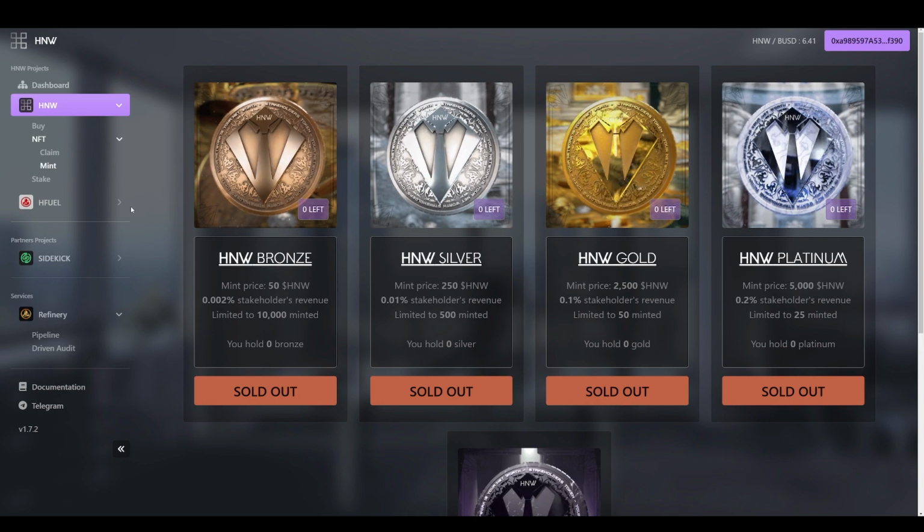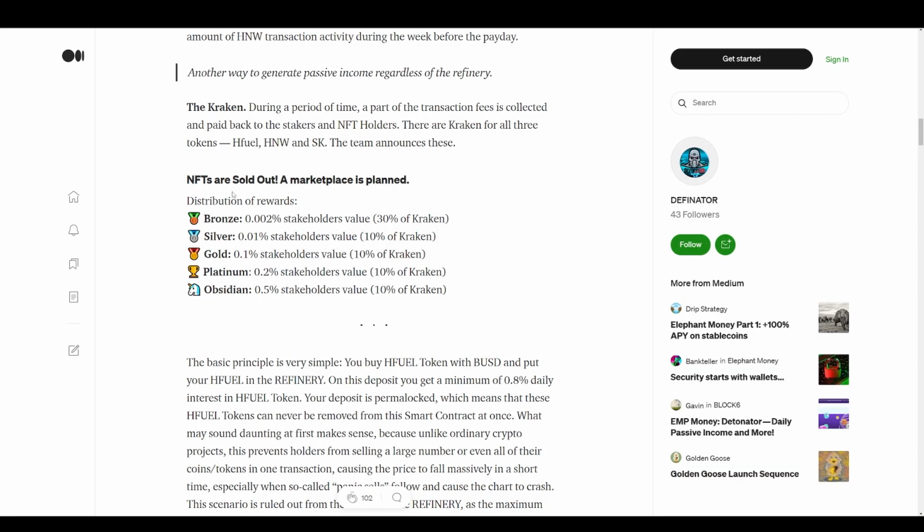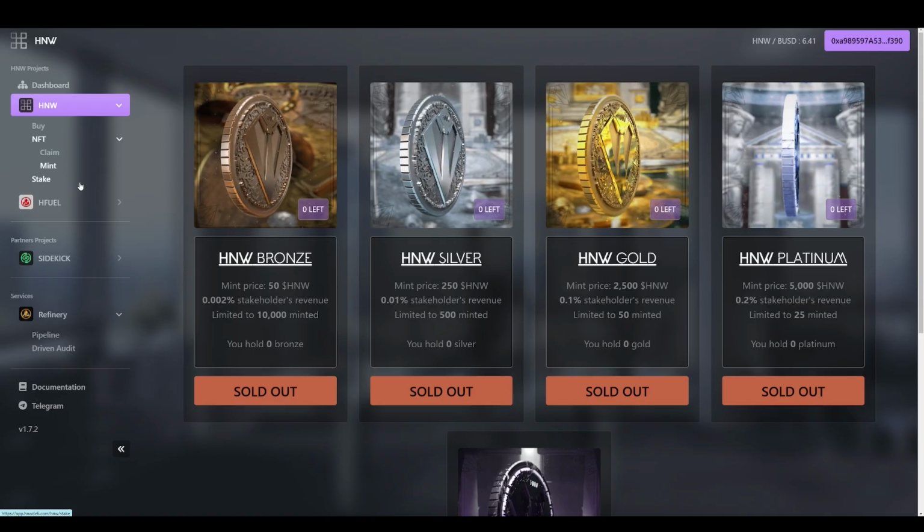Unfortunately, the NFTs are completely sold out, so I'm not going to spend time on the NFTs. These were sold out, and explained here: NFTs are sold out, a marketplace is planned. So although they are sold out, they're going to create a marketplace where you can buy these NFTs. The NFTs unlock boosted rewards, and the NFTs themselves have value. So that's pretty cool that they're coming up with a marketplace for the NFTs. Let's move on from the NFTs.